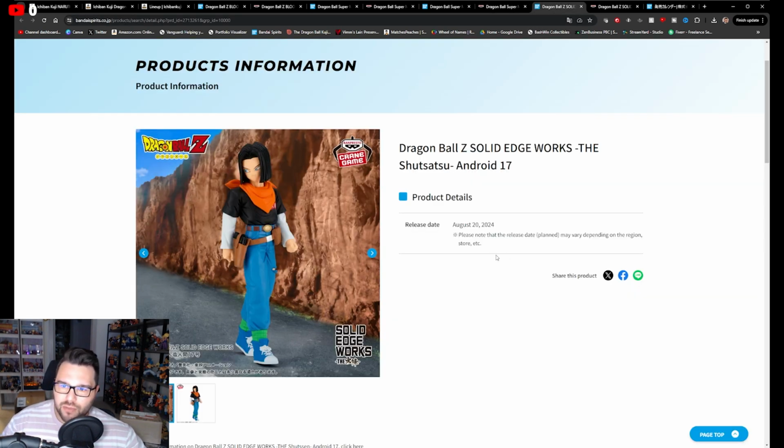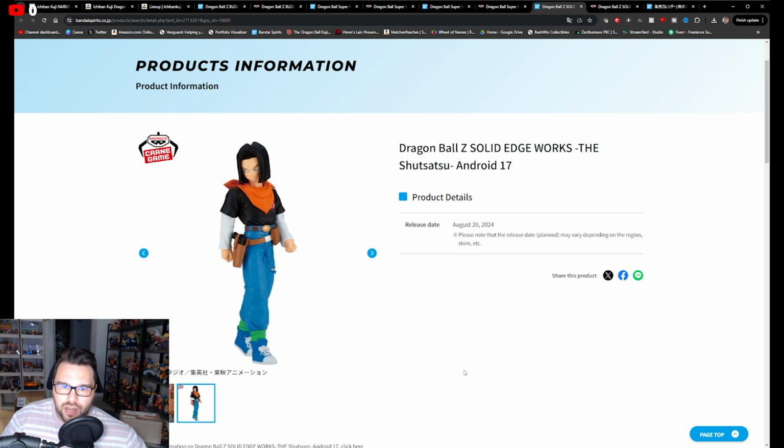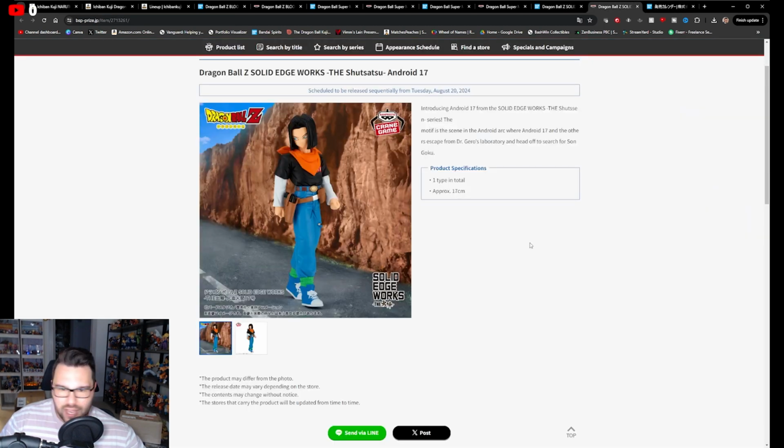And then finally, we have the latest Solid Edge Works Android 17. Now, people will probably look at me and say, hey, Matt, you are a Solid Edge Works hater. I am a self-proclaimed Solid Edge Works hater. I do not like Solid Edge Works. I think it is my least favorite Crane figure series, but I think 17 looks pretty solid. I think he looks really good.